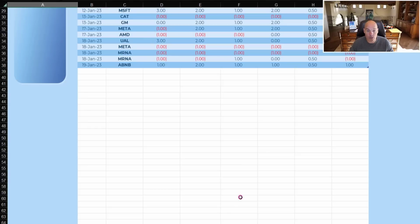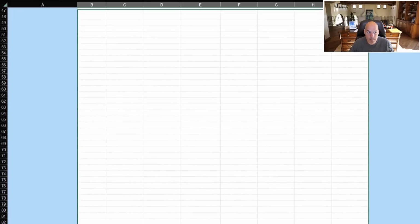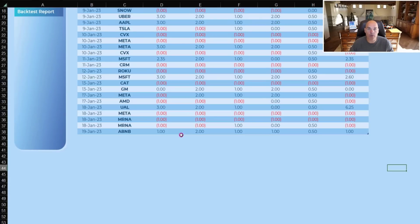Now, if you want to make it look a little bit prettier, go all the way down to the bottom where this white area is. You ready? Highlight this little blue area. Highlight that. Grab the corner and go up. Up, up, up, and hold on right there. Now, it looks pretty again, okay?